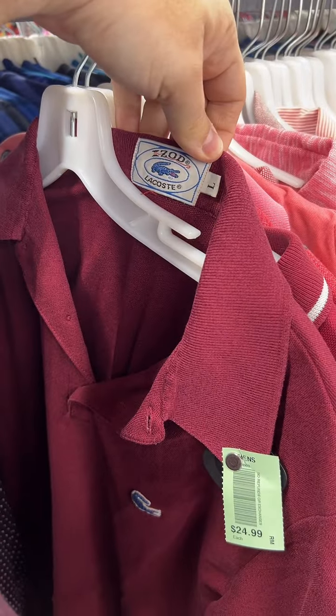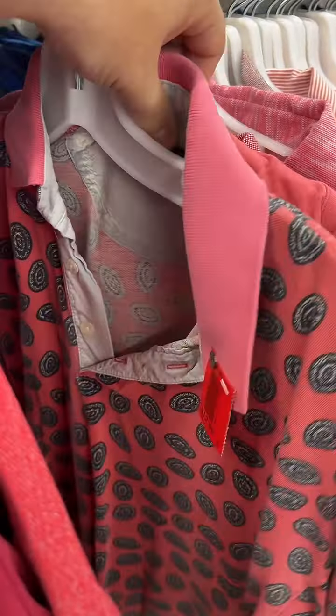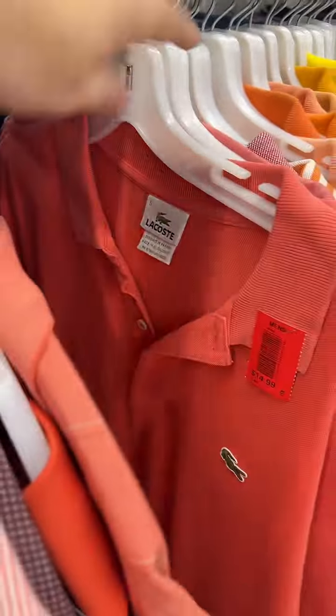Here's an older Lacoste. This is Izod Lacoste, size large. They have it priced at $24.99, even half off. It's too high a price. Johnny O, what do they want for the Johnny O? $10 for a polo. At least this isn't $34.99 like the other one.